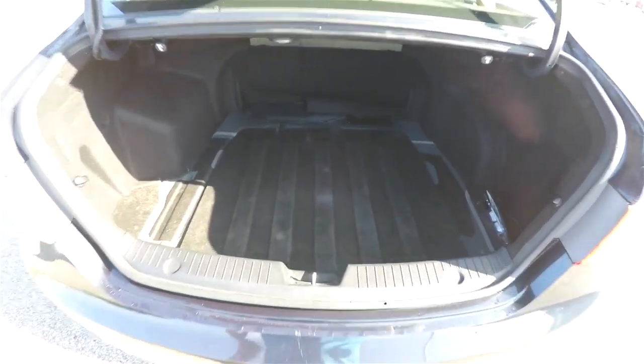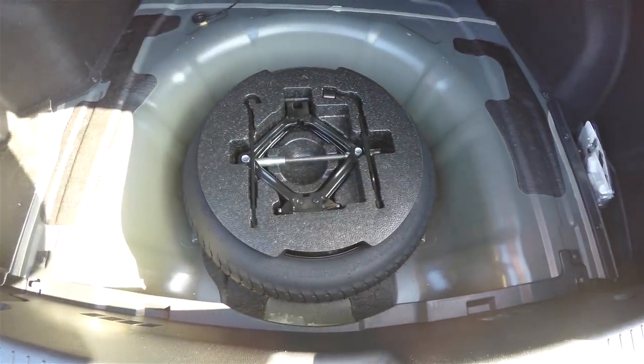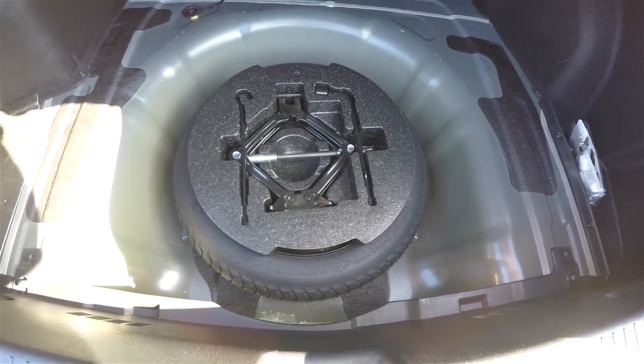All right, take a look at the luggage area. It is very nice and spacious. Underneath your floor mat, you do have your compact spare tire with jack and tools.